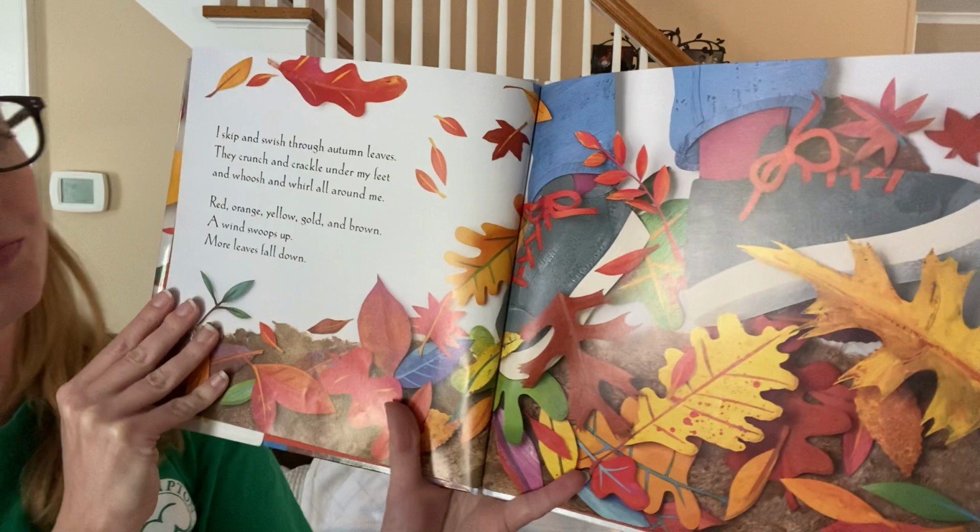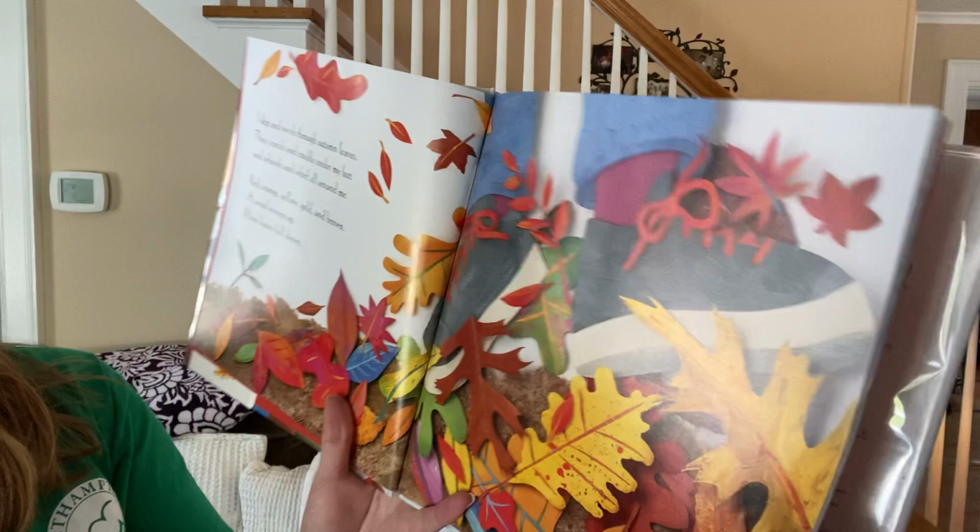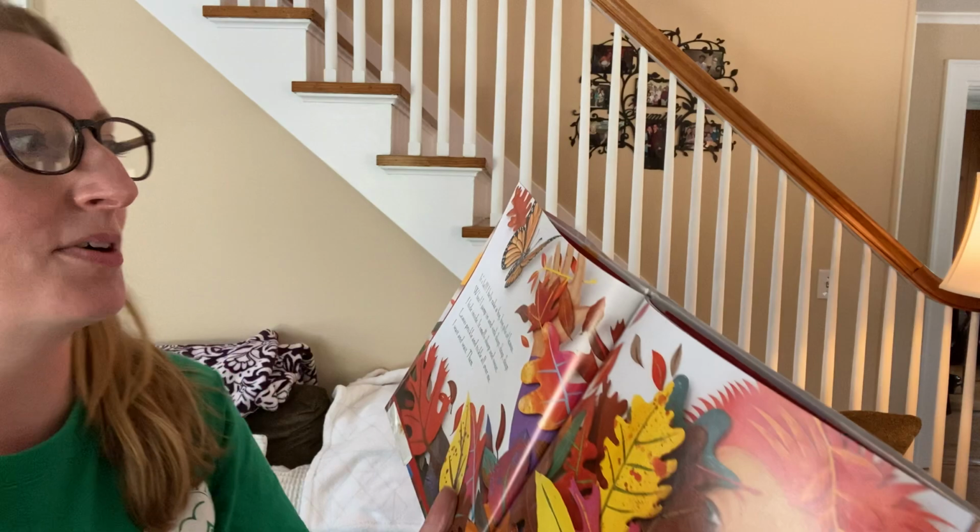Oh look, someone's jumping in the leaves. Who likes jumping in the leaves? It's so much fun. It's fall.